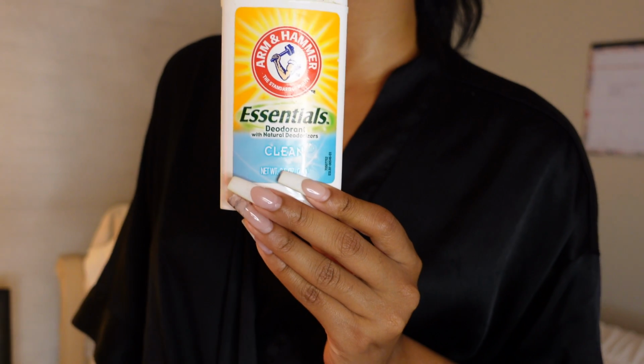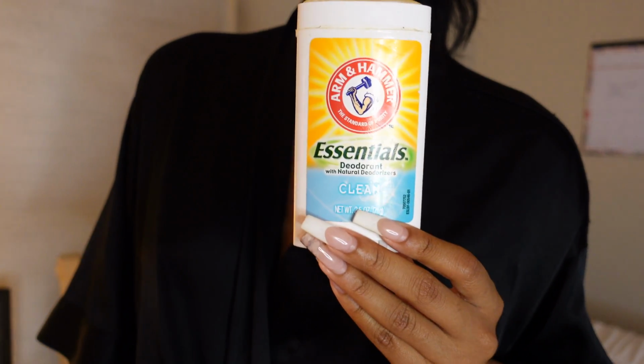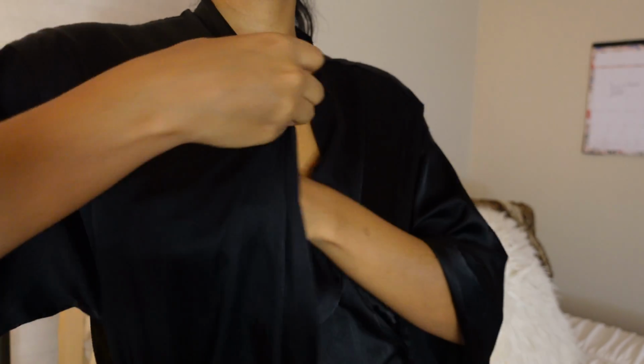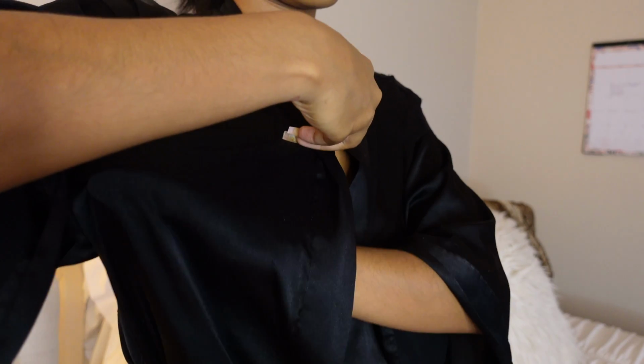And last but not least, I am using my Arm & Hammer deodorant. This is aluminum free. I absolutely love this because it just doesn't have any harsh chemicals in it, and I don't really have to worry about aluminum seeping into my body.